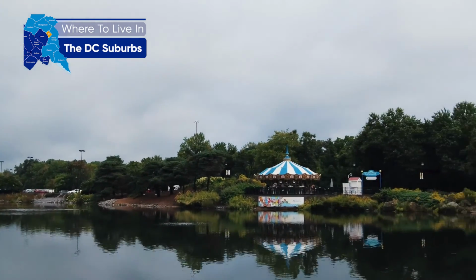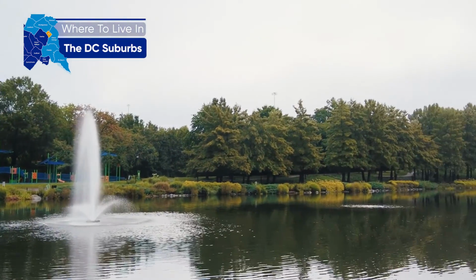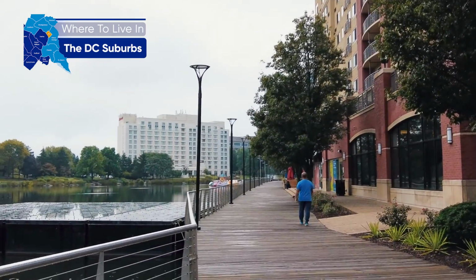You can take a nice walk and just reflect on some things. There's some other stuff here that I want to show you because I'm not going to say they thought of everything, but they've thought of most things. And as we pan over here, that's another Marriott that we have down there that we'll get to shortly. And check this out. Fish feed.